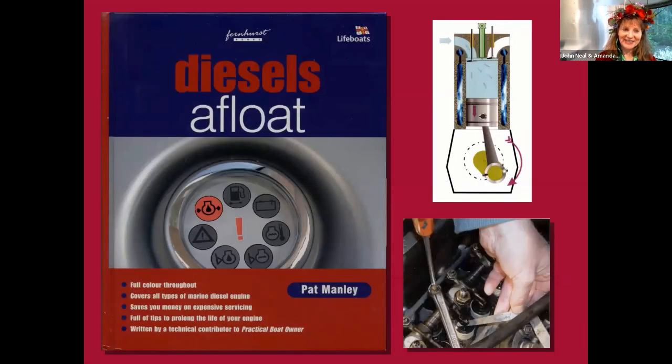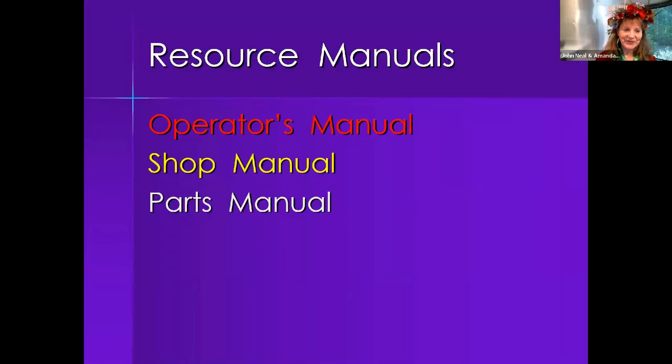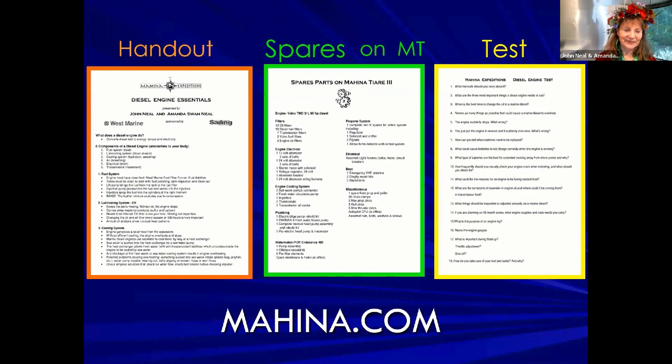I give a shout out to the Diesels Afloat book and some of the diagrams, and then Nigel. If you can catch one of Nigel's seminars, he's an absolute guru on engines. Good book as well. And then your resource manuals that are specific to your engine, your operator's, shop and parts manual. The handout is on our website, mahina.com, with the spares that we carry on our boat, Mahina Tiare. And then there's a test. If you want to put yourself to the test, this is the test that we give our expedition members. mahina.com/forms.